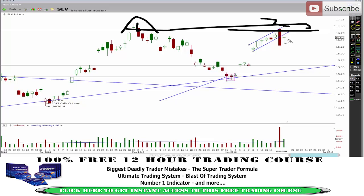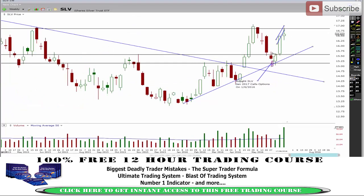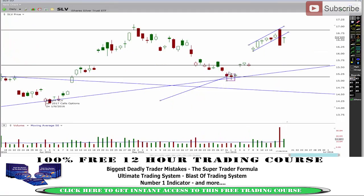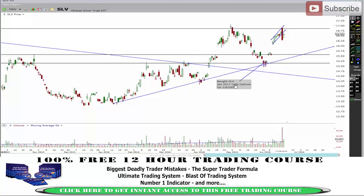So again, guys, with this whole SLV, if I have a look at the weekly chart, you can actually see what happened here. Knowing that we've had a nice move to the high side, I wouldn't be too surprised to see SLV have a little pullback in the short term, and then I think we'll break this overall level through here. That's basically a big rejection coming down through there.